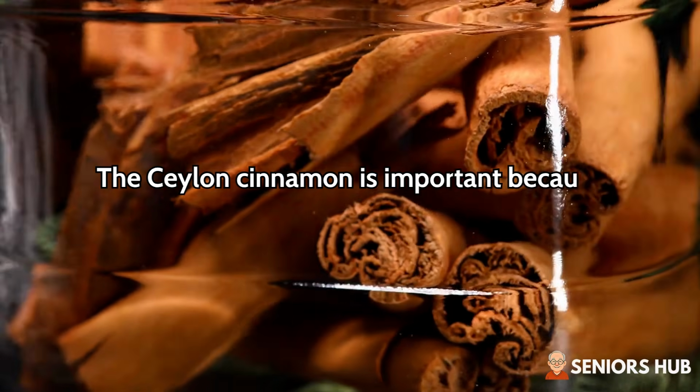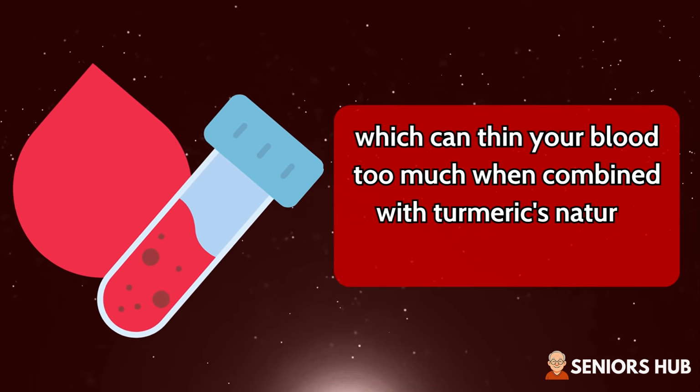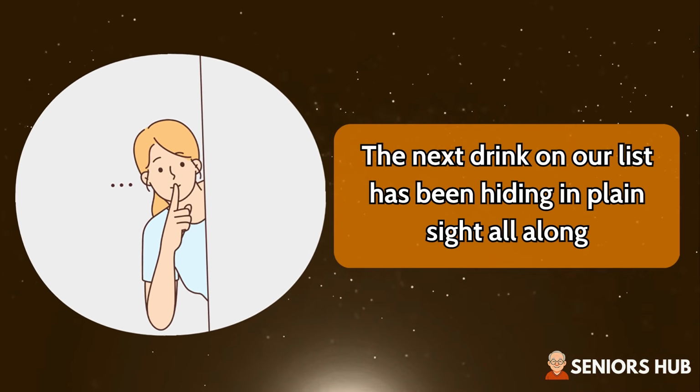The Ceylon cinnamon is important because regular cassia cinnamon contains coumarin, which can thin your blood too much when combined with turmeric's natural anticoagulant effects. The next drink on our list has been hiding in plain sight all along.